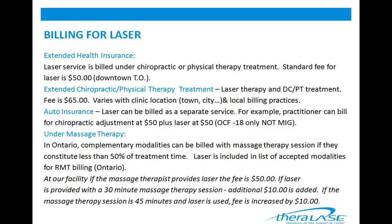If that patient is seeing a chiropractor and they're getting a chiropractic adjustment and they're getting laser therapy, then the fee is increased by $15 to $65. And we've had patients inquire, well, why is that, and why can't it be the same price? And we've told them, well, if you look at it this way, a standalone adjustment is $50 and a standalone laser session is $50. So you're actually saving $35 when you're getting both at the same time in your treatment session. That clears things up for the patient.